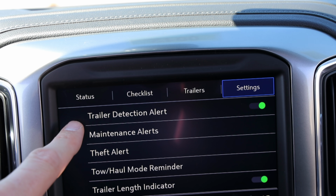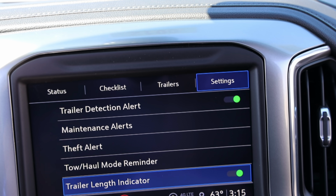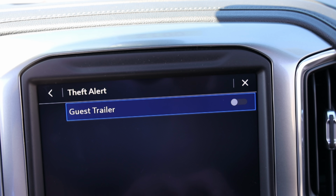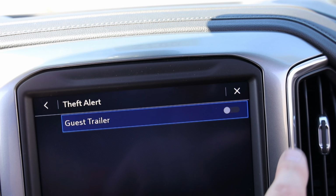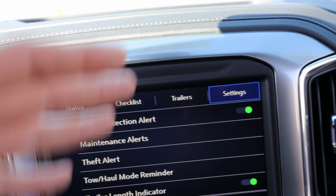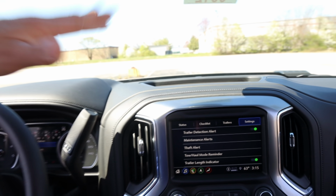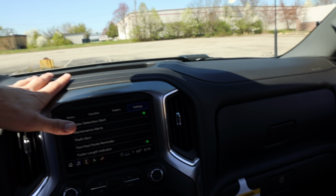And I think this trailer detection alert is huge because right down below here, you can set up theft alert. So if somebody ever unhooks that trailer while you're staying somewhere at a hotel or racetrack or farm or whatever the case may be, it actually will honk the horn and flash the lights of the truck. And that right there is a huge peace of mind when you spend $75,000 on a truck like this, and who knows how much you spend for the trailer and things that are inside those trailers back there.